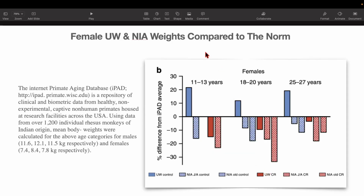Next, we're going to look at weights of the NIA and UW females compared to the norm. The norm here was established by a database called the Internet Primate Aging Database.